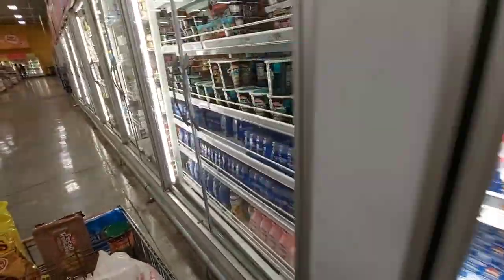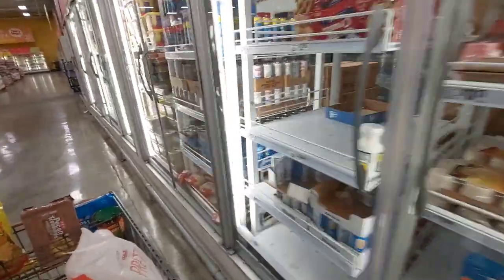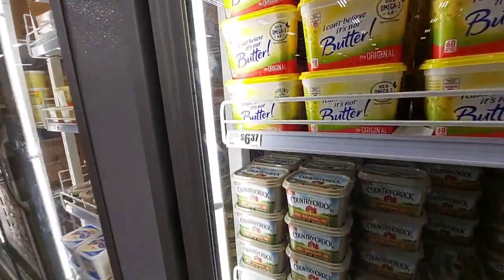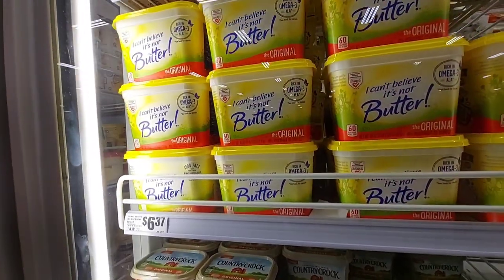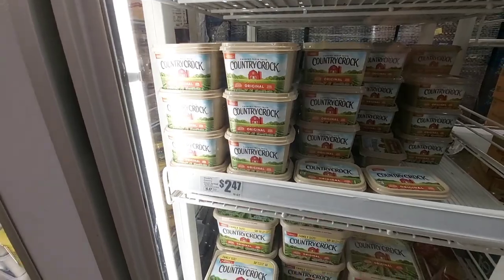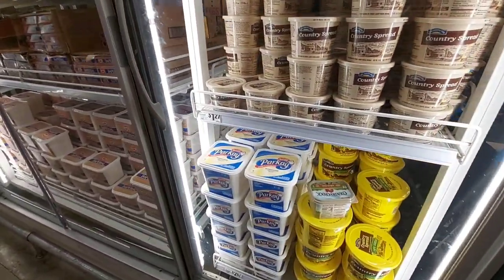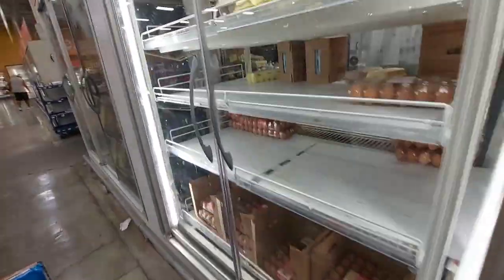Guys, I apologize. I left the camera going earlier and I'm walking around filming my feet. Butter. Can't believe it's not butter. $6.37 for a big old tub. Country Crock, $2.47. Try not to waste any more of y'all's time.